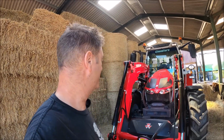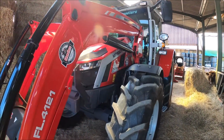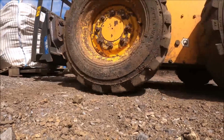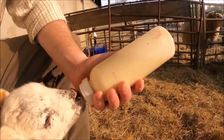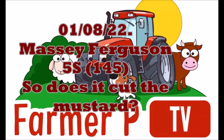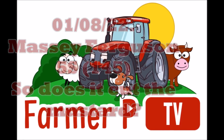Morning world, welcome to August the 1st and my final thoughts on the Massey Ferguson 5S. I really enjoyed this tractor.